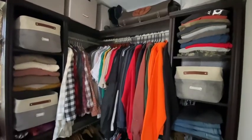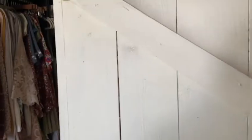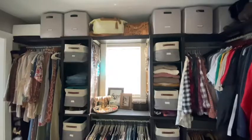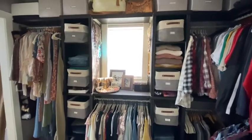Let me know if you guys have any questions as far as categories and stuff. I hope this was inspiring and motivational for you to go clean out your closet. It makes a world of a difference, I'll tell you, to walk in here this morning. It felt so much better. I felt so much lighter and organized and just ready for the week ahead.